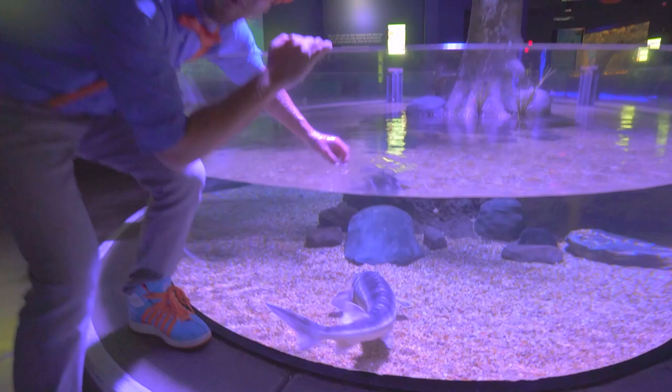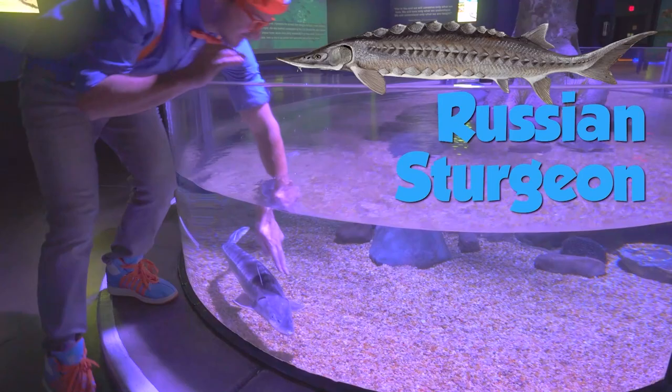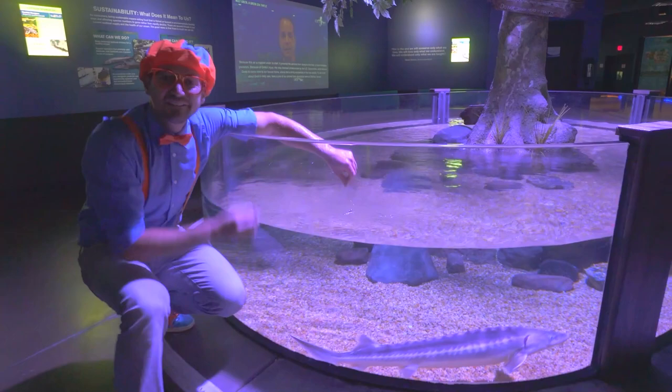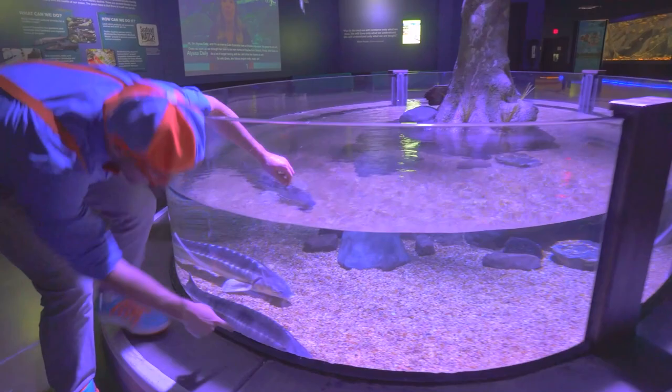Oh, did you see that? I just used two fingers on the back of the head in the back of this Russian sturgeon. Oh, it looks like he liked it. Whoa, it feels so cool. It's hard, but it also has kind of a layer of a slippery sludge on it. It helps keep all the parasites away. Oh, here's another one.